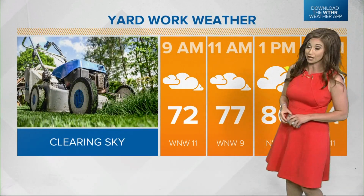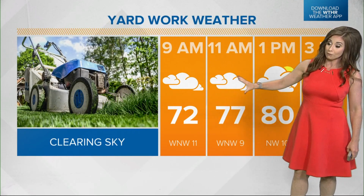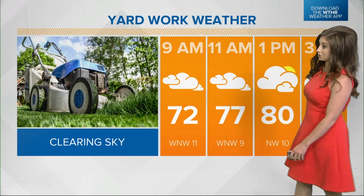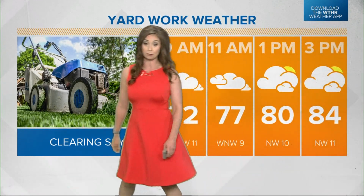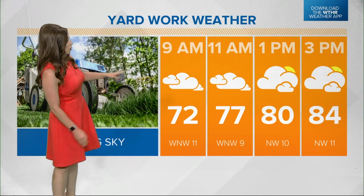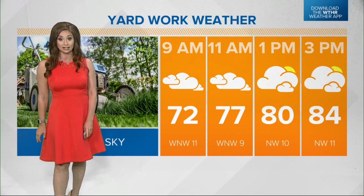So we'll call it warm and muggy during the first part of the day. Might put off doing some yard work earlier on, some leftover water out there. 72 at 9 a.m., 77 by 11 a.m., and then eventually that sky is going to clear as we get into the afternoon. We'll go 84 degrees by 3 o'clock as we approach 86 for a forecast high. So really not too bad, pretty seasonal.